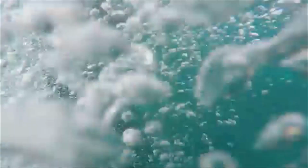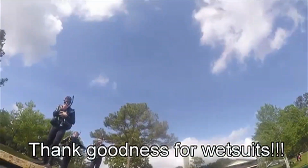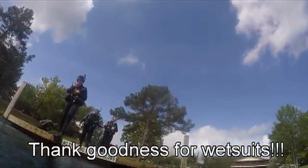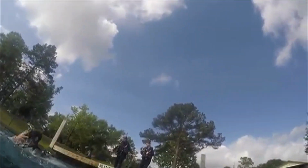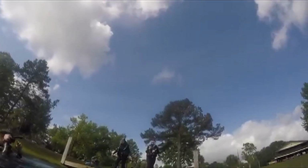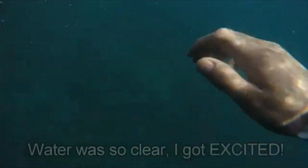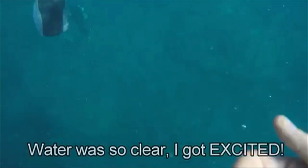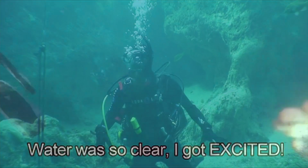Splash. One diver in, and now it's my turn. Water temperature was 68 degrees, and I loved my 5mm suit. Glenford said he was glad he had a 5mm suit along with a 5mm hooded vest. The divers enjoyed the great visibility and looked forward to a great day of diving.